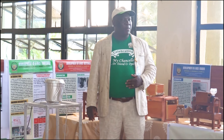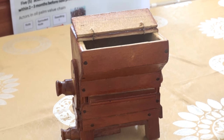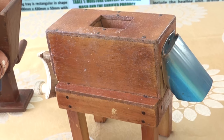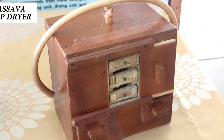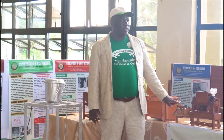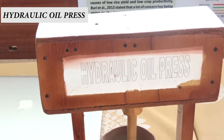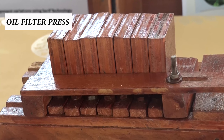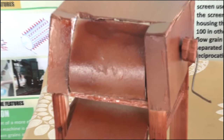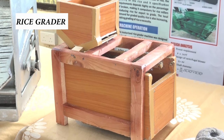In the cassava production and processing plant, we have four different equipment. We have the cassava grater, the gari fryer, the cassava chip pelletizer, and of course, the cassava chip dryer. At the vegetable oil section, we have the oil seed grain cleaner, the vegetable oil expeller, the hydraulic oil press, and of course, the oil filter press. At the rice production end, we have the rice thresher, the rice destoner, the grader, and of course, the cleaner.